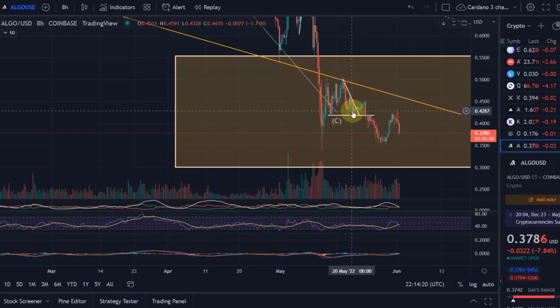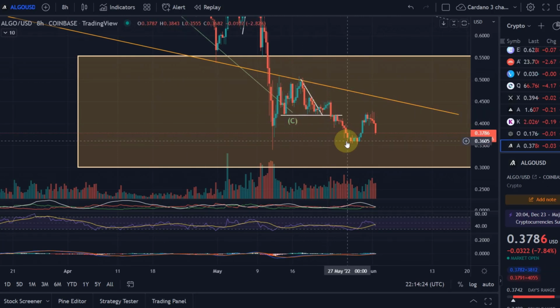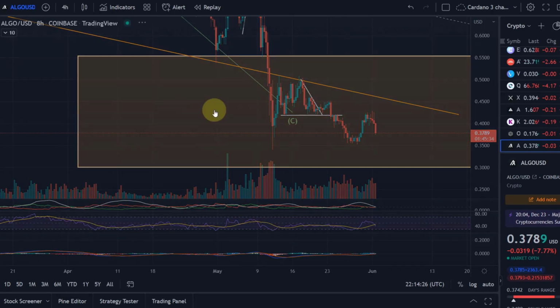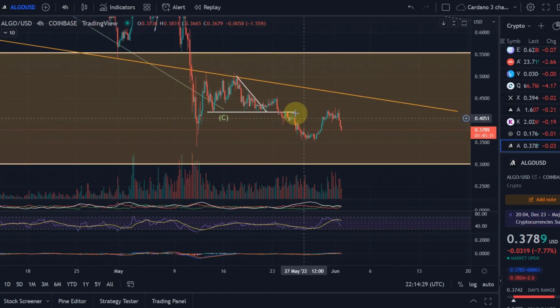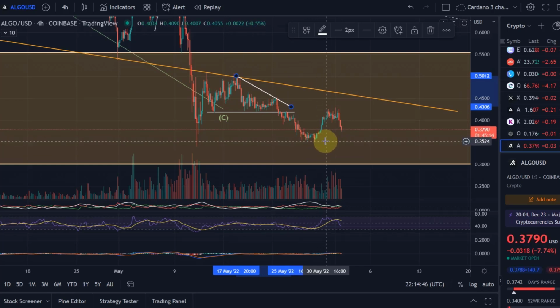Bear flag, and let's take a look at what happened. Yes, it did break out of this head and shoulders to the downside. You can't really see it very well on the 8-hour chart, but I think in the end it became a bit of an extended head and shoulders, a very ugly one. It made one more iteration to the upside, but it was a descending triangle and head and shoulders, whatever way you want to look at it. It broke to the downside. It didn't quite reach the 33 cent level, but it reached 35.